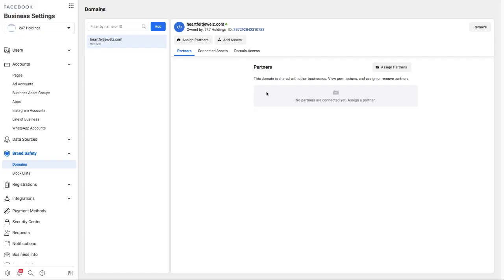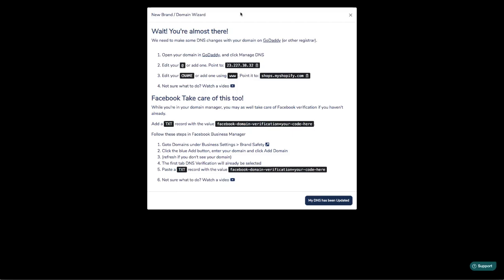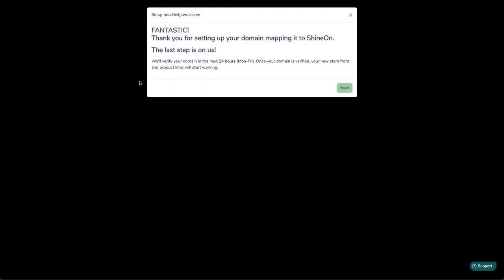Alright, so that's working in Facebook. These 3 records are now fixed up. Your 2 here should be the same as mine, the CNAME record and the A record, like this. They should be the same, yours should be different right here. Obviously it's taking a minute for ShineOn to work, but we're going to click my DNS has been updated, and there you go. Fantastic. Thank you for setting up your domain, mapping it to ShineOn.